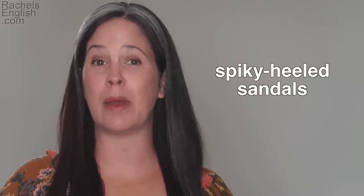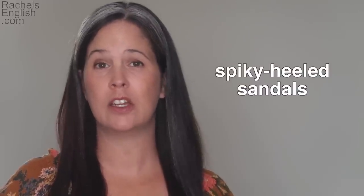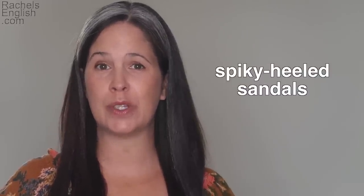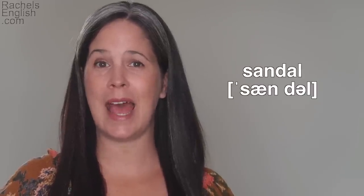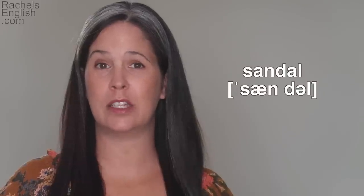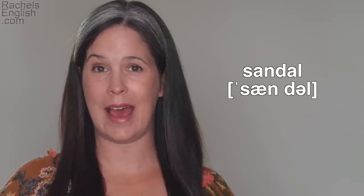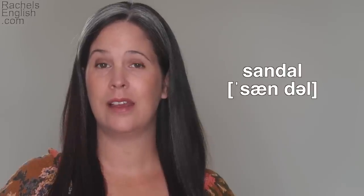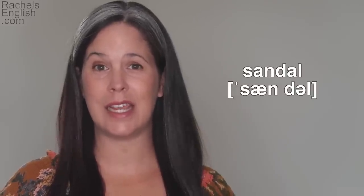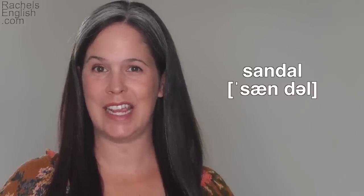Lisa called the shoes spiky heeled sandals. So she described the heel as being like a spike, tall and slim. And the shoes are sandals because of the straps, an open feel. Sandal has the a vowel followed by n in the stressed syllable, which makes it a instead of a pure a. Sandal. Sandal. Try that with me. Sandal. Sandal.